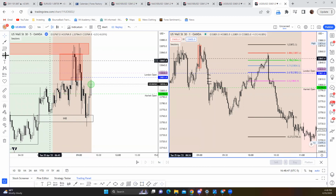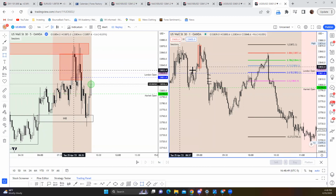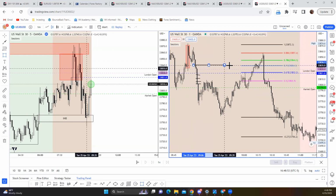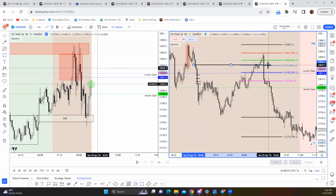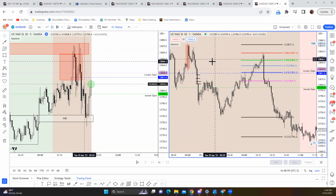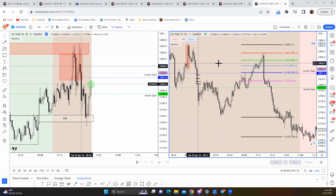Oh, excuse me. I drew the 1 minute imbalance, and it's very small. It's kind of hard to see right here. I know it's super small. But there's definitely an imbalance in here on the smaller time frames, like the 1 seconds. But this is the one I'm looking for here.